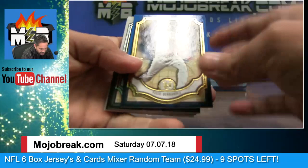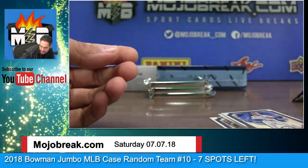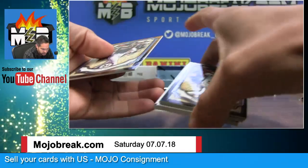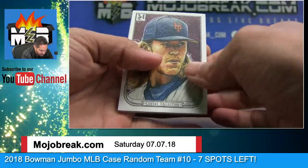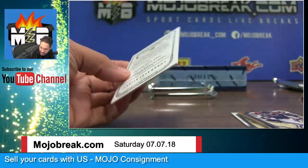Felix Hernandez to 150. Don Mattingly, Trey Turner, Robinson Cano, and Matt Olson, 6 of 25 for the Oakland Athletics. And we got the skunk prize is going to be a 3-box lot of Inception. Was it hit? It was A's. Chipper Jones, Andrew Benintendi, Michael Conforto, Noah Syndergaard, and 1 of 10 Zach Greinke prime patch going out to the Diamondbacks. 3-color prime, Zach Greinke. Going out to Zona.